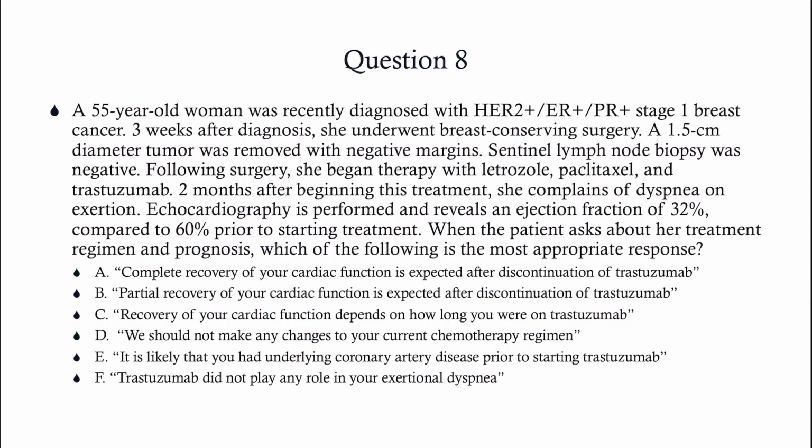When the patient asks about her treatment regimen and prognosis, which of the following is the most appropriate response? A. Complete recovery of your cardiac function is expected after discontinuation of trastuzumab. B. Partial recovery of your cardiac function is expected after discontinuation of trastuzumab. C. Recovery of your cardiac function depends on how long you were on trastuzumab. D. We should not make any changes to your current chemotherapy regimen. E. It is likely that you had underlying coronary artery disease prior to starting trastuzumab. Or F. Trastuzumab did not play any role in your exertional dyspnea.